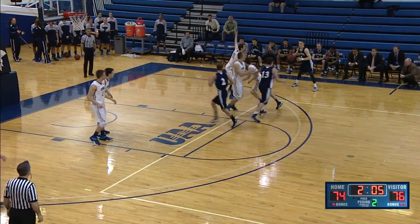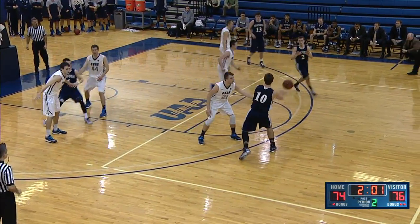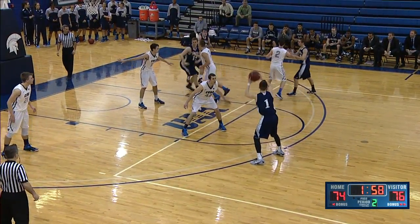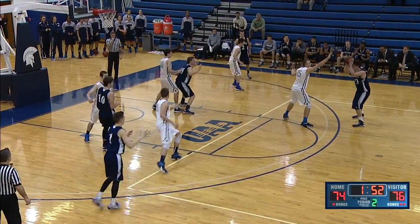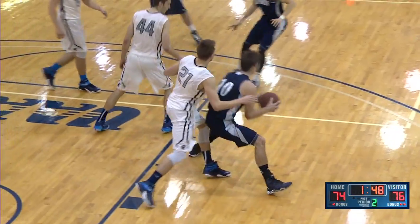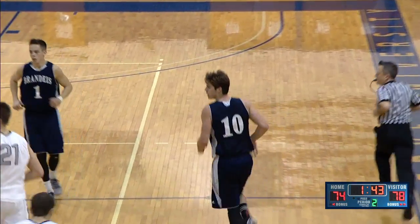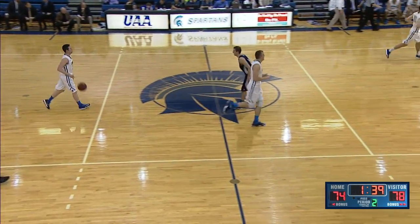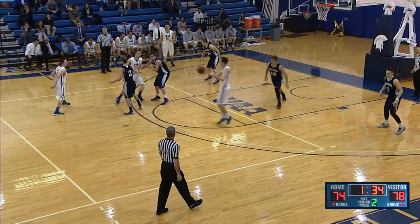Here's Reel again. Dane gives him a little room. Colby Smith with Holman on him. This is Arnold. 8 seconds to shoot. Tim Reel, they'll give him that 3. They just don't want him to penetrate. Cooper with a long fadeaway, and it's good. Boy, that's a money shot. Wow. Got to give him credit. Boy, oh boy. 27 points for Cooper. Spartans are down 4 with 1:35 left.